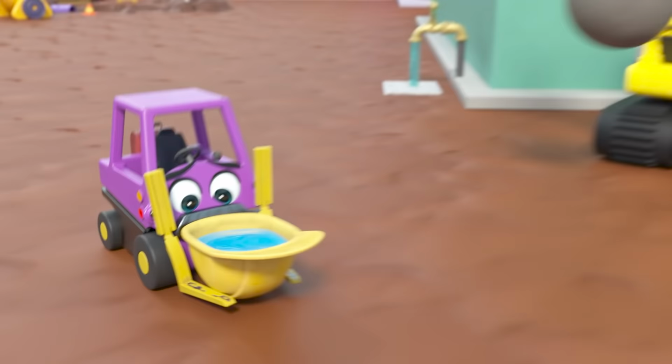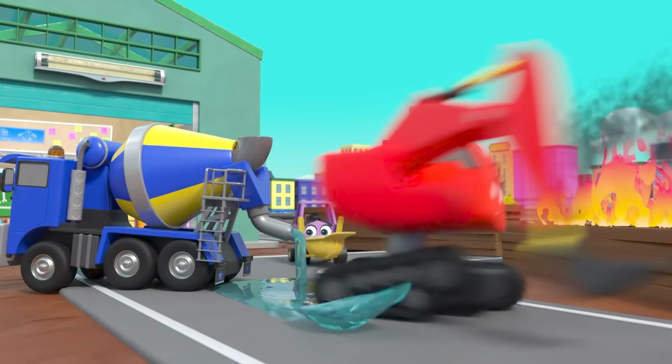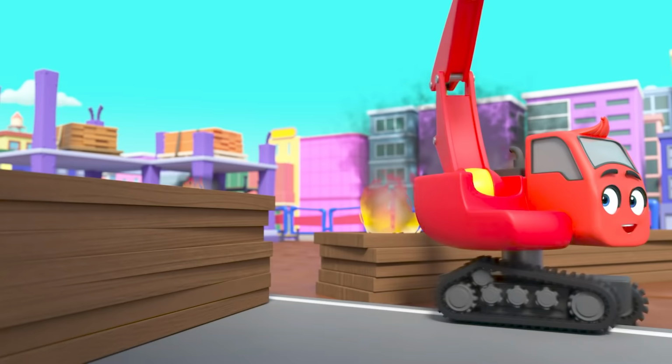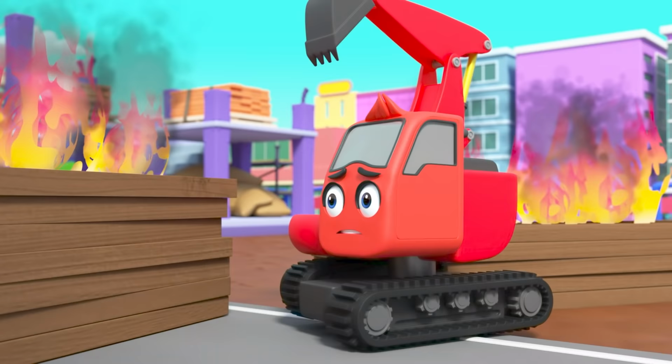Mr. Rubble wants to help too. Whoops! Be careful, CJ. CJ has loaded up her cement mixer with water. Watch the water on the floor, Mr. Rubble. Whoops! Oh no! The fire is spreading towards the building. What are they going to do?